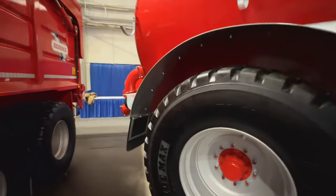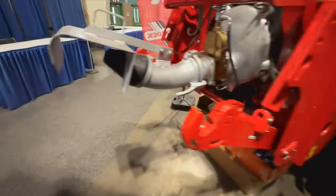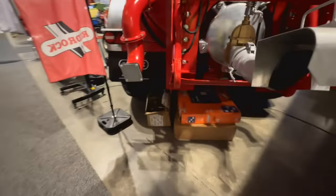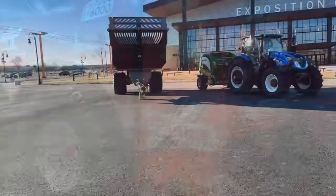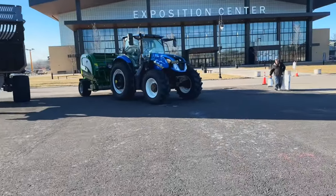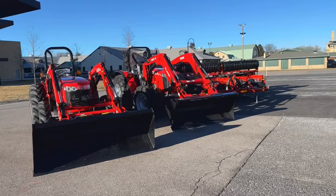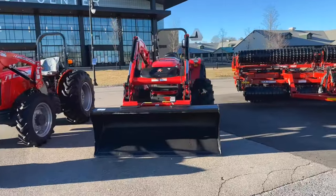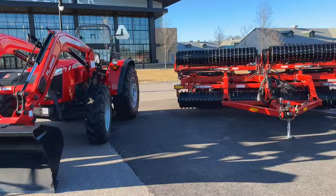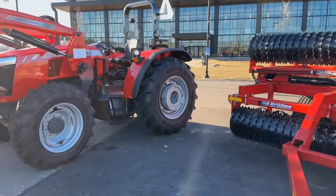Tires are almost as tall as I am, and it's on a trailer. This manure spreader's got a three-point hitch on the back. I've never seen anything like that. They've got five buildings for this show, and they have so much equipment they can't even fit it all inside. A lot to go through. We've only gone through three buildings today. There's just so much to look at, and they're already packing up shop, so we're not going to be able to see it all.